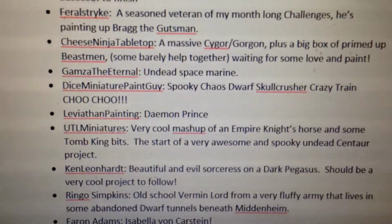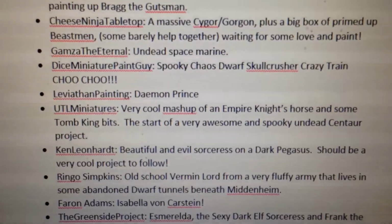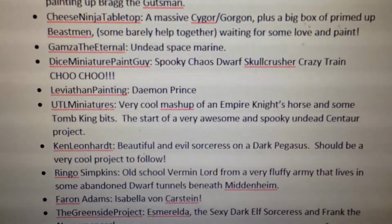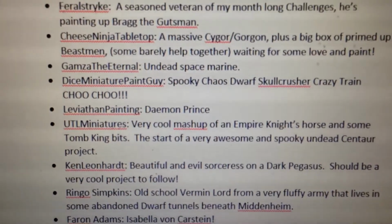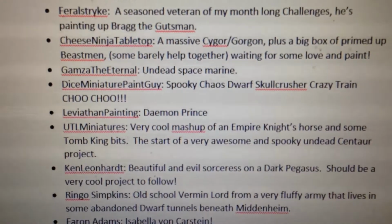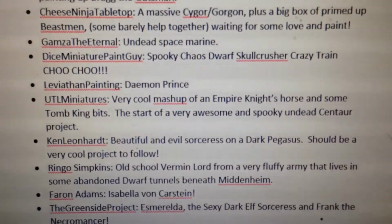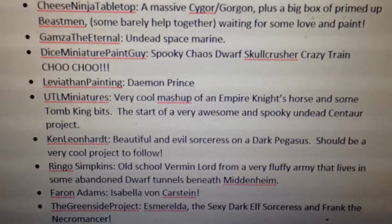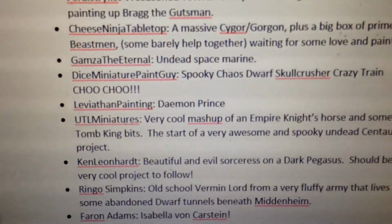GamzaTheEternal, Commissar Gamza, is doing an undead space marine, and in his first video he shows you how he's going to build it and make it, and by the end of it he actually almost completely painted it up. So really cool. He's got one of the most individual looking stylized armies, his American Space Marines, and on this one the back banner was done like the Constitution, starting off with "We the People." I thought it was pretty nice and very different.